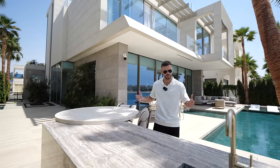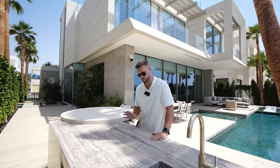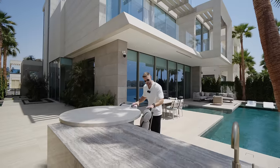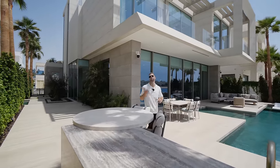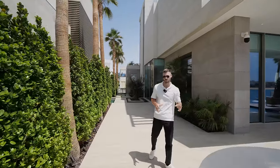So this is your outdoor kitchen. And look at this Italian marble. Absolutely gorgeous, beautiful vein detailing. The exterior furniture is by a company called Kettle. It's all included, so the house comes fully furnished. I'm gonna take you now down this side access. There is also a side access to the other side of the property.